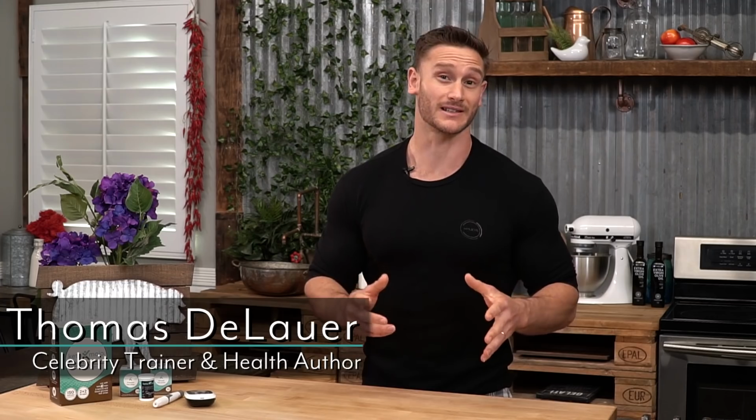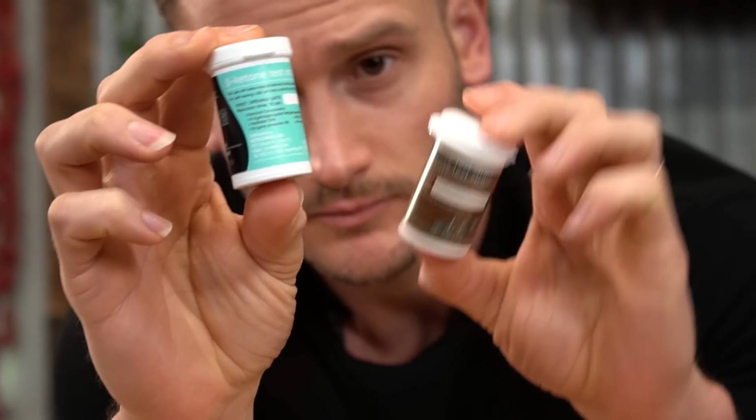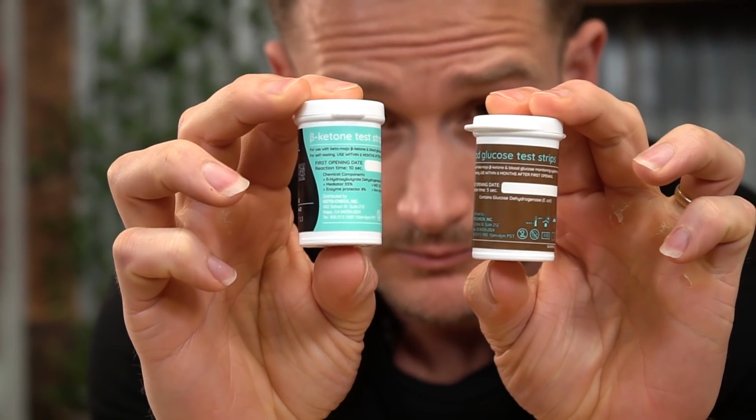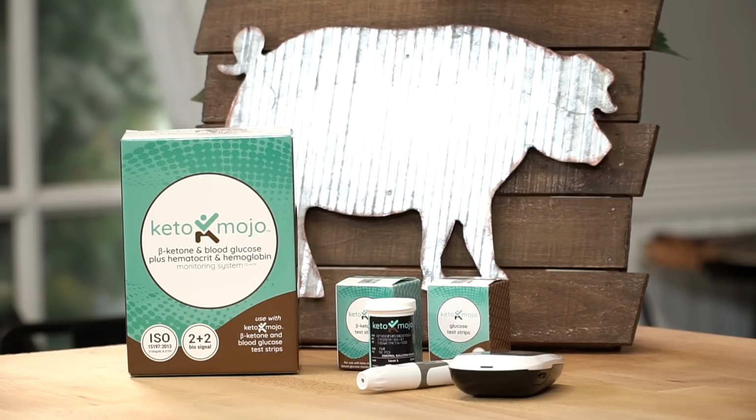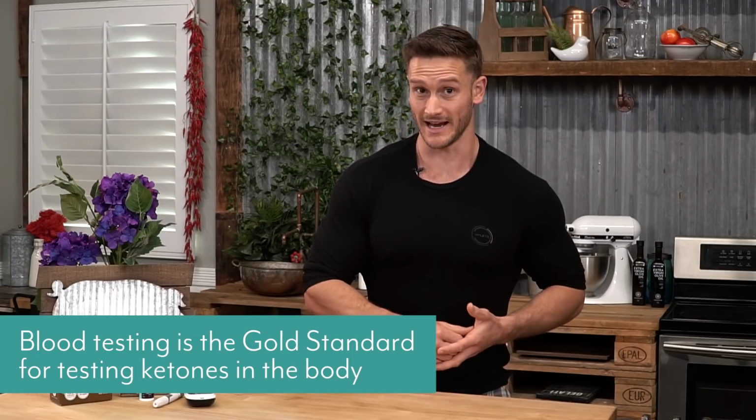Why would you want to test your blood glucose levels on a ketogenic diet? I'm DeLauer with Keto-Mojo, and I want to help you understand why it's important to test not only your ketones, but to also test your blood glucose while you're on a ketogenic diet. You see, the Keto-Mojo device is the gold standard of blood testing, and blood testing is the gold standard of overall ketone testing. But what's unique about Keto-Mojo is that Keto-Mojo can also test your blood glucose.